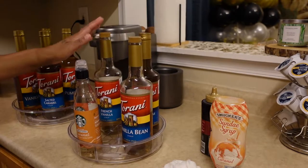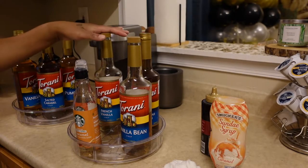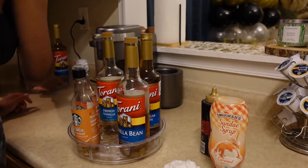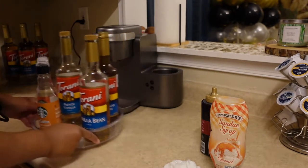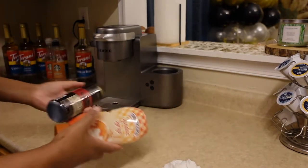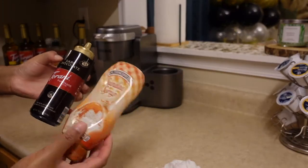And I saw little pumps on Amazon. I'm going to order the pump so I don't even have to take it out. I can just pour my cup to where I'm pumping. These, I might just put them in my cabinet for now.